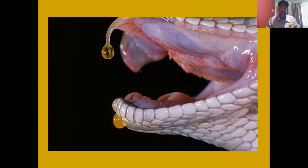They're called pit vipers because they also have heat-seeking pits underneath their eyes. And so that way they can track their prey in the dark. It doesn't have to be light outside. It could be dark outside. And that heat signature from that animal, they can track that and find their prey that way.